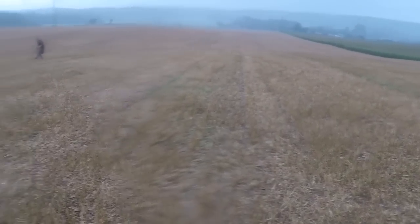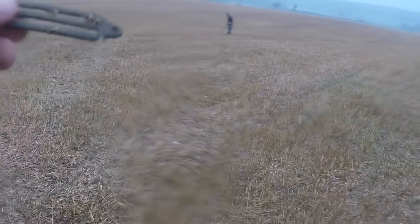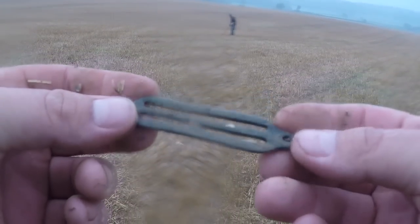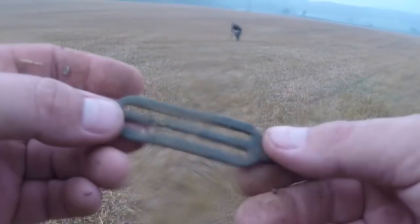Right, it's absolutely pouring down now. Next target is a buckle. I don't know what period that's from, but yeah, it's been here a while. So, just keep on going. We're not made out of sugar.